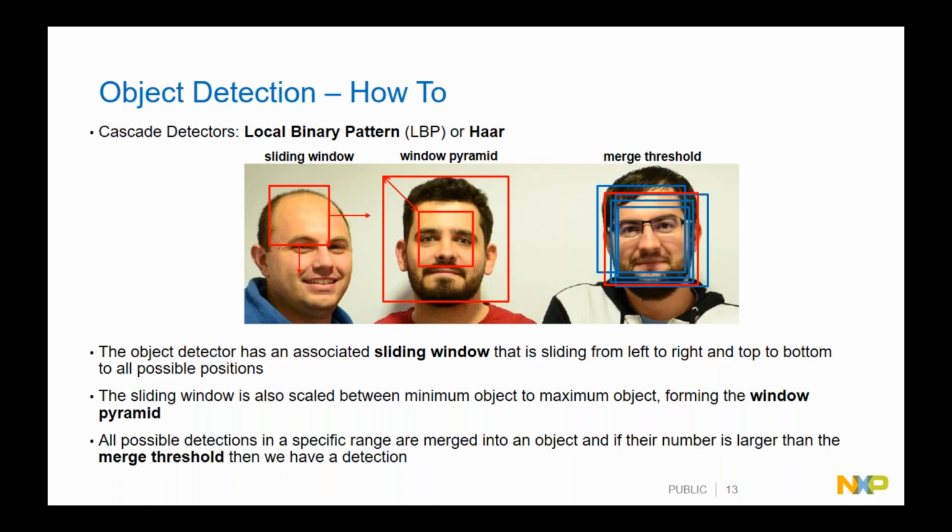The detector is very sensitive to out-of-plane rotation. So if the face is rotated one way or another, it may not trigger because the aspect ratio changes for most 3D objects. So therefore, you need to train the detector for each of these orientations of the object.